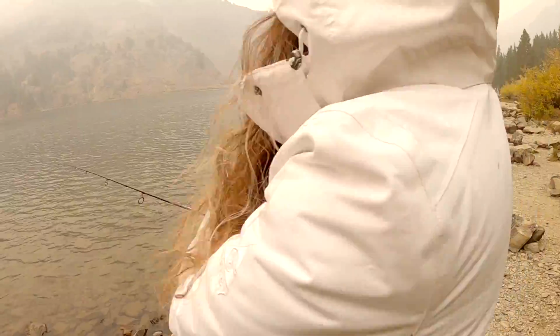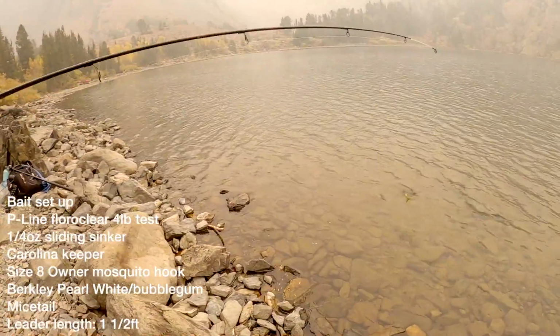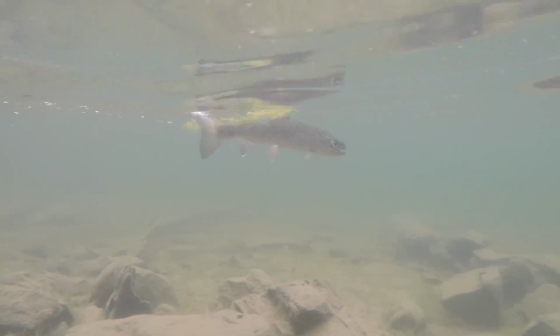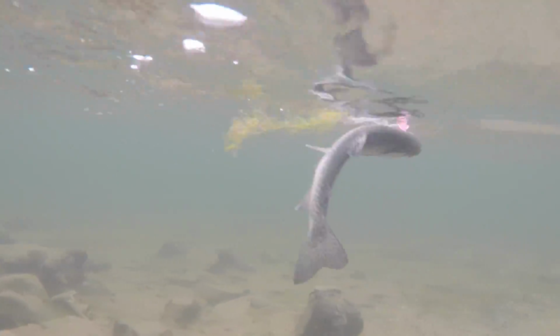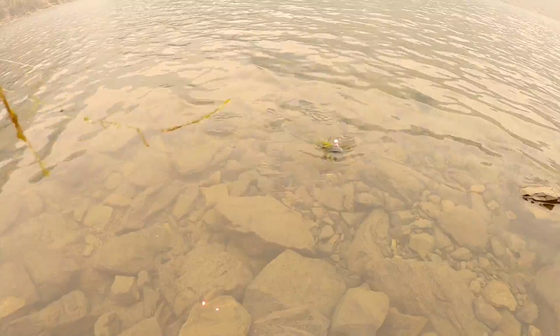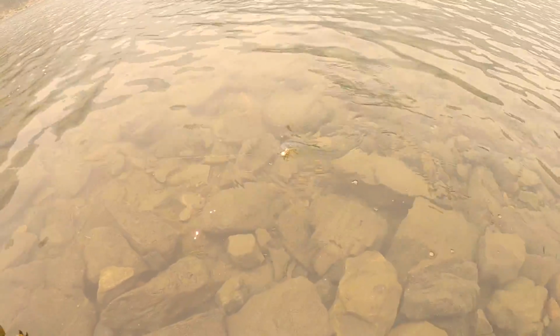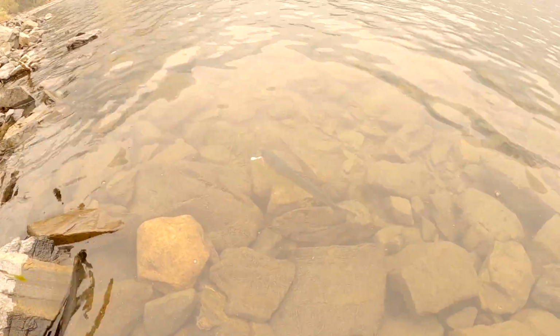Kristine just got another hit. Yeah. This one is now pink mice tail. My go-to. I think it's right on the lip. Oh yeah. Right on the lip.